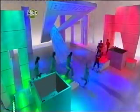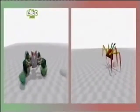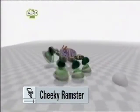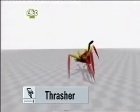Interesting matchup. Come on, teams, let's get it on. If ever two Zooks look like they were built to push a large object around, it's these two brutes. For the Cheeky Chicks, we've got Cheeky Ramster. And in red for the Velocirippers, it's Thrasher.